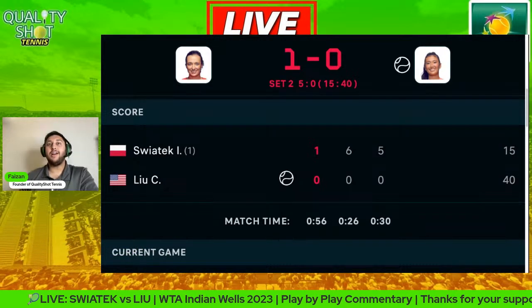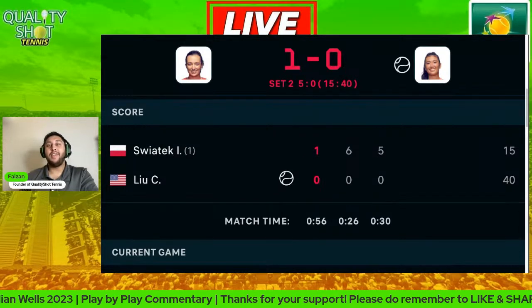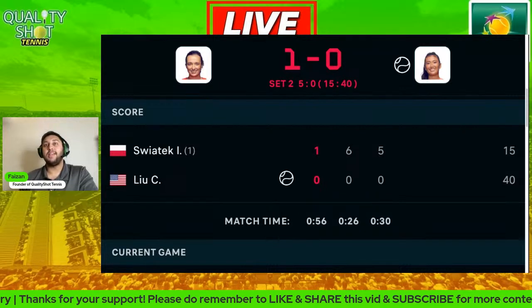So that wide is an ace. Hello, where's this come from? She suddenly managed to find a little bit of fight right at the end here. It's a serve, 40-15. It's an ace out wide. It's a beautifully placed ace.